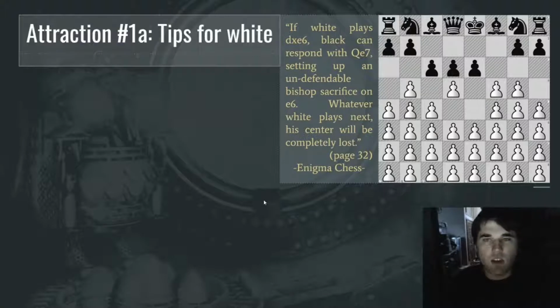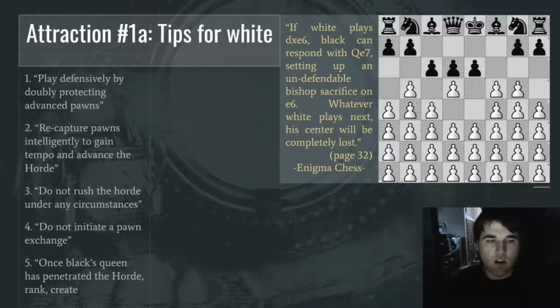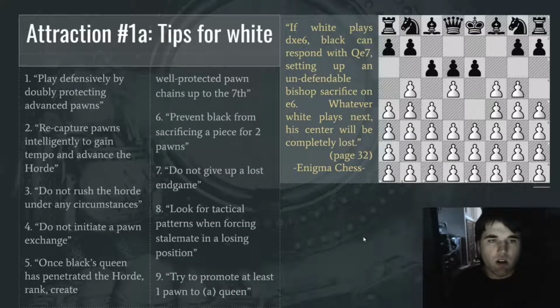First attraction, tips for white. There are 9 total tips. Here are the first 5. There are a couple problems with the specific advice in terms of strategy and Horde, but I will touch on that when I discuss the issues. I agree with all these tips except for numbers 4 and 6. 4 and 6 are gravely flawed. The rest seem fine to me.